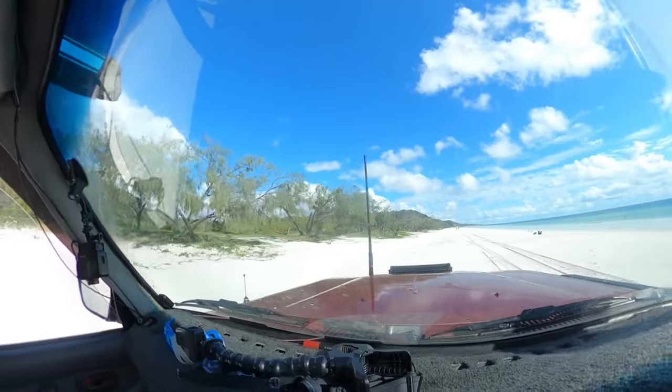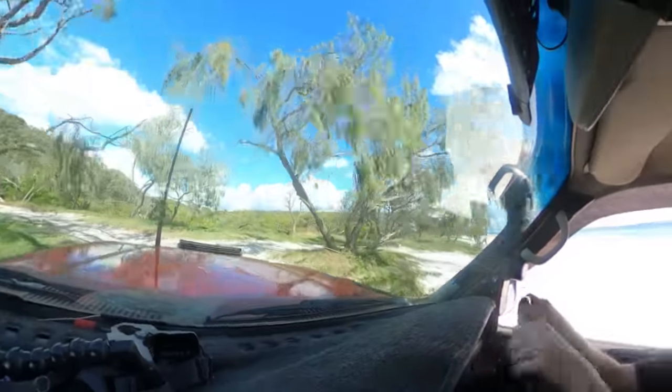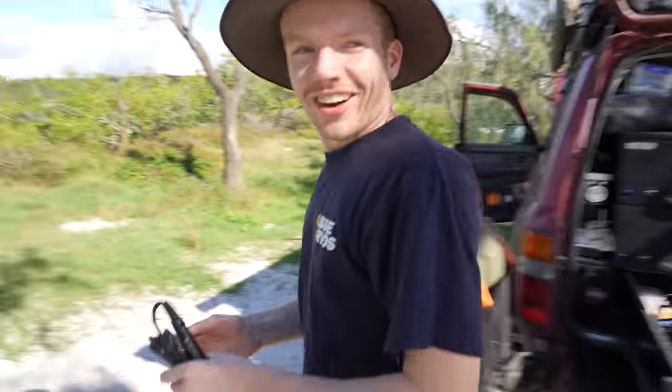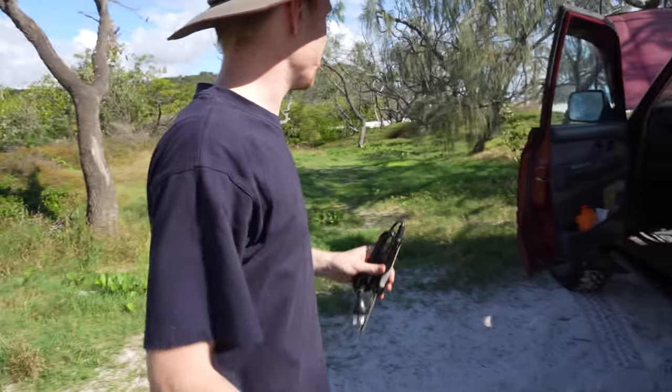So once we arrived at Awinya Creek, we pulled up to an absolute gun camp spot, looking over the ocean on pristine white sand. All right, well, we made it to Awinya Creek, which is great. And we pulled up to a campsite to try it.